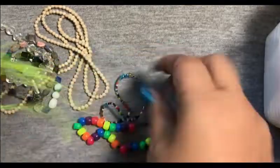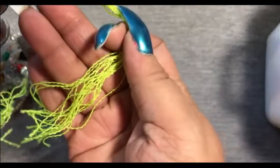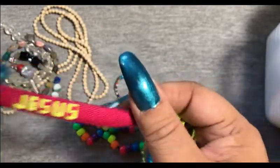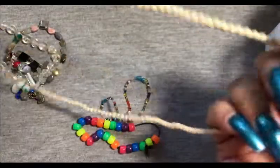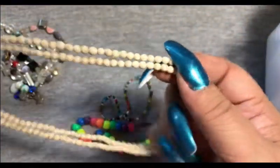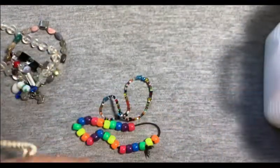Did a good job. This one says Jesus. I'm not sure what it was. At one point it was something. Very cute. Put that with our religious stuff. And then these are, yeah, these are glass beads or stone beads. And I will probably put this in our beaded lot. Very pretty.